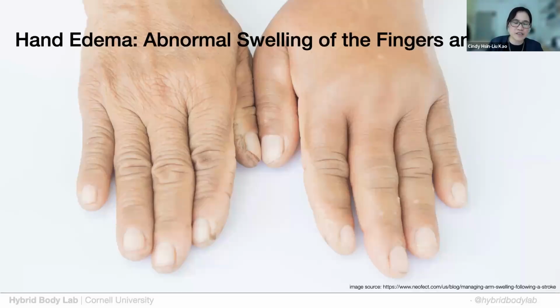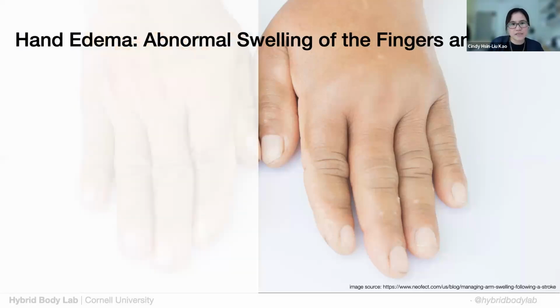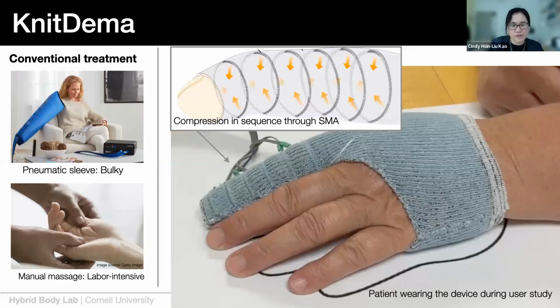And so hand edema is actually a very severe condition affecting a lot of people in different phases in their life. Here we can see a pair of hands from a person, and on the right we can see an example of a more swollen hand that is suffering from hand edema. And we wanted to provide, through a knit textile, which also has the ability for sequential compression, an alternative to current conventional treatment methods. For example, the most common treatment today for edema includes wearing a pneumatic sleeve, which we can see here.